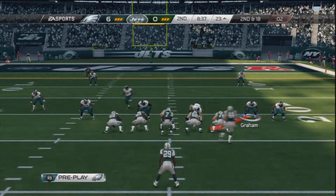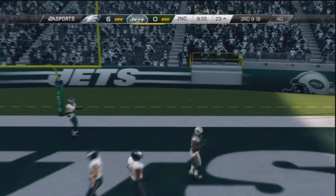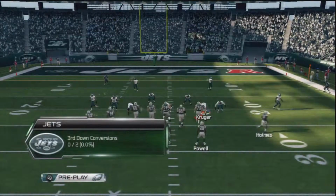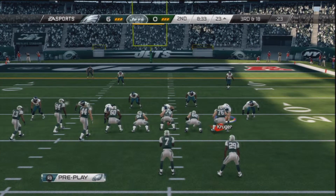him over 50 yards. Now Smith sends a man in motion. Geno Smith dropping back. Smith fires to the end zone, and had anyone on the Eagles been paying attention in that end zone, they probably could have come away with an interception. But now it's 3rd and 18 for the Jets. They are 0 for 2 on third down conversions. We'll see how they do here.